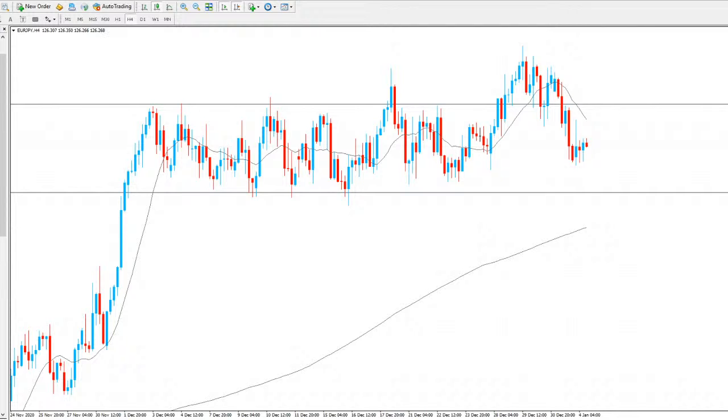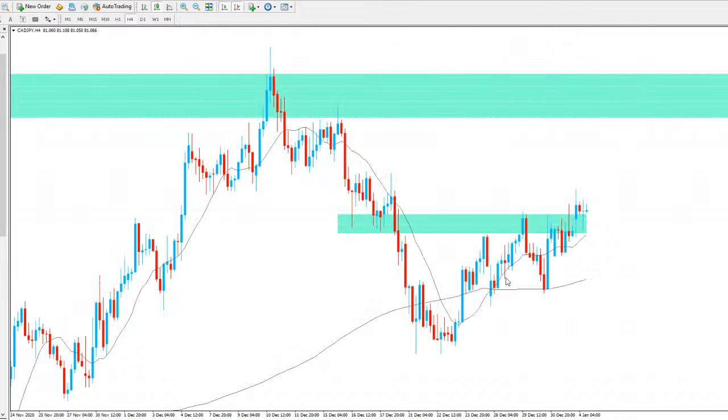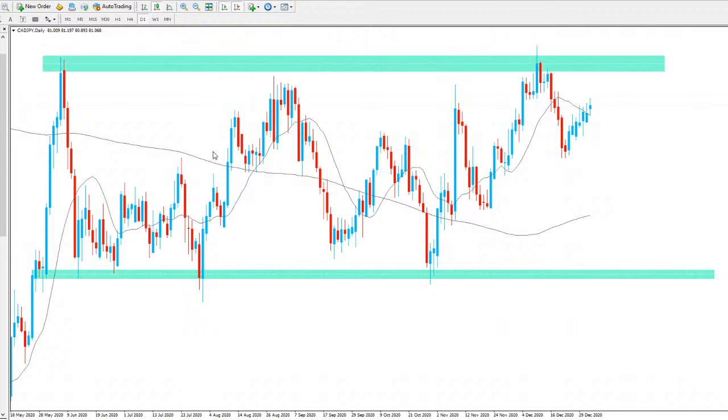Next, I'll take a look at CADJPY. Now, CADJPY, we saw price gap up and now kind of just moving sideways here. A little bit of indecision. On the daily chart it's quite clear. We've just got this range going through the market. Clear level of resistance above us, clear level of support below us there. We kind of tested the area of resistance recently, and we saw a really nice push to the downside.